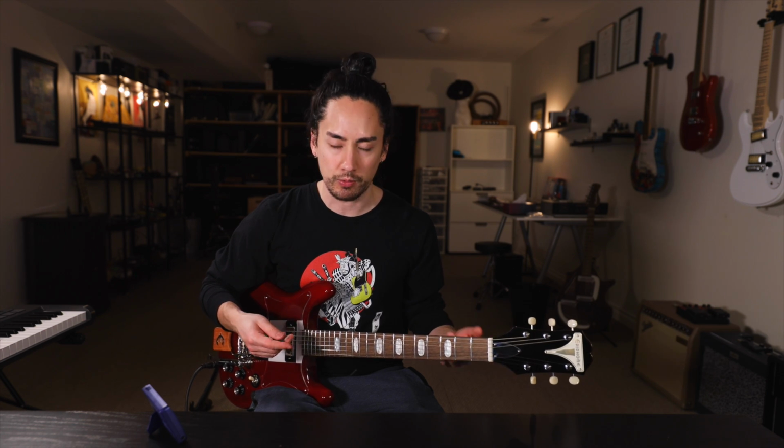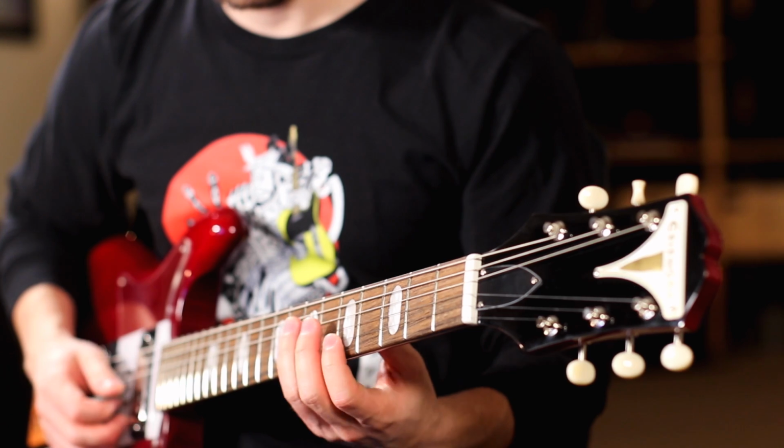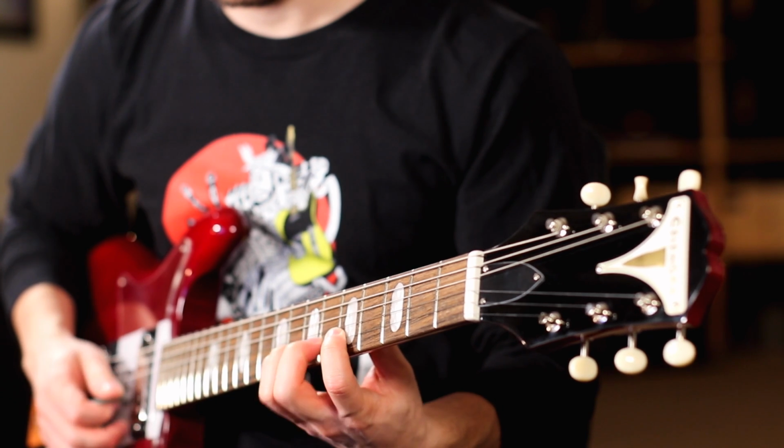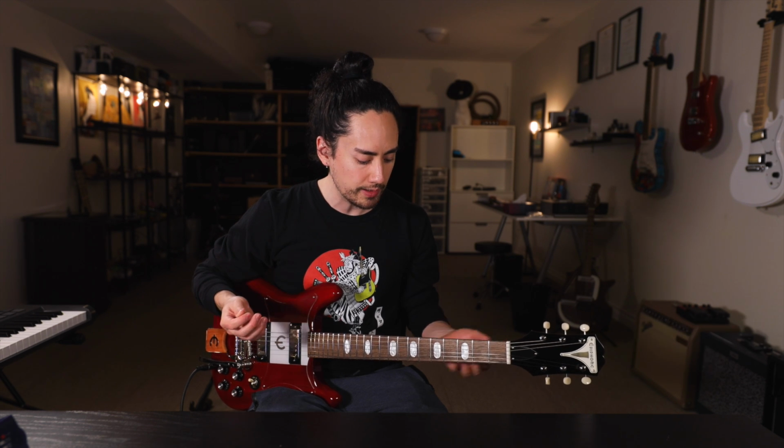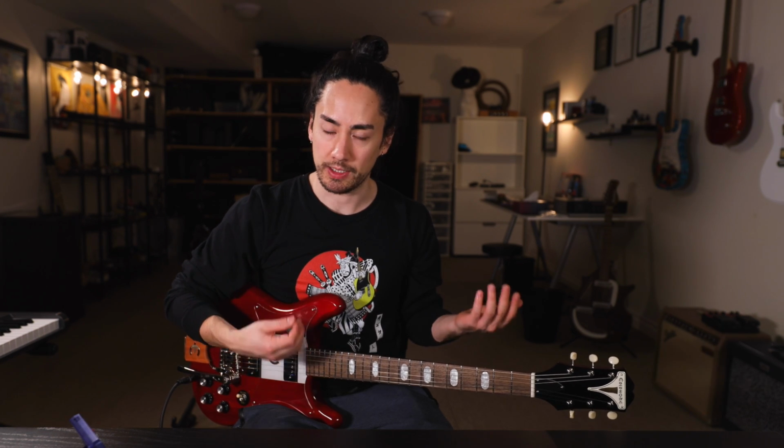Or if I did chromatic hammer-ons at that same speed, only picking the first one, I could do that fairly comfortably as well. However, if I tried to do those two things together, picking those chromatic notes, it would fall apart. So I did some problem solving and realized that I was using a different technique when I was playing single notes than if I was fretting notes. This shouldn't be the case. The motion should be exactly the same.